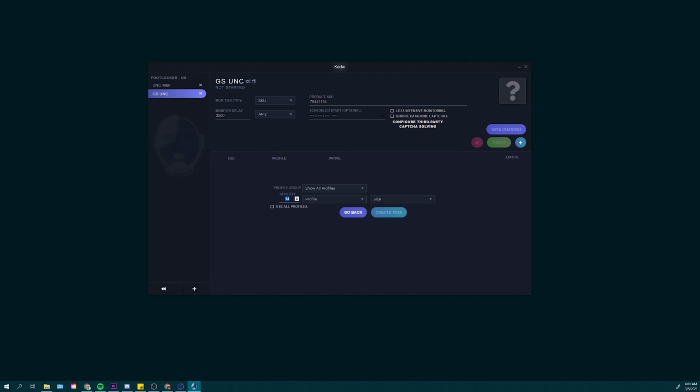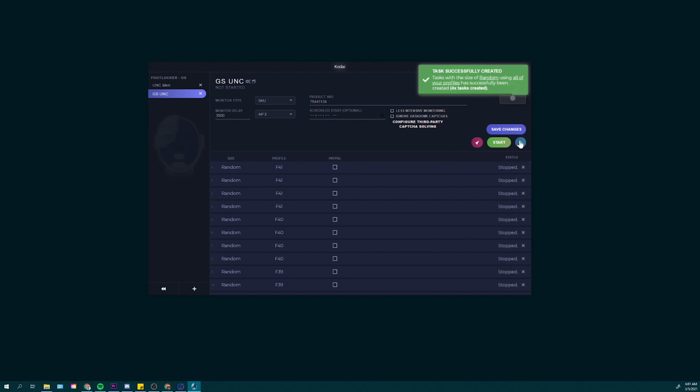Also be considerate of how much your computer can actually take, or your server. So random, create task, go back, and save the changes I've made.